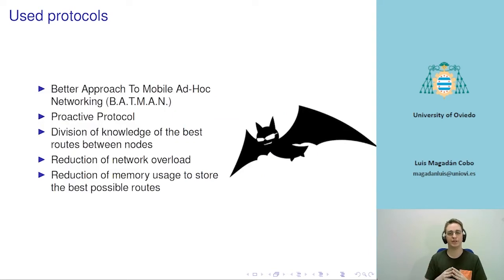Another protocol that could be used to create a wireless sensor network is Better Approach to Mobile Ad hoc Networking, also known as Batman, which is a proactive protocol that enhances OLSR due to the division of the knowledge of the best routes between the nodes that form the mesh network. This division of the knowledge leads to a reduction of the network overload and also a reduction of memory usage to store the best possible routes between the nodes that compose the network. In this case, only the neighbor nodes store the best route to their neighbors.